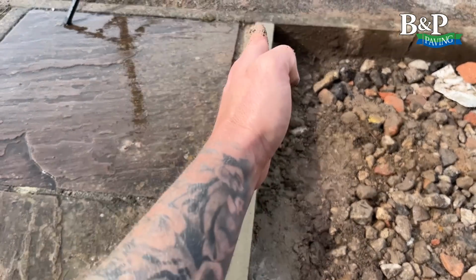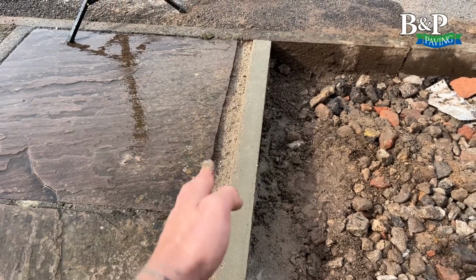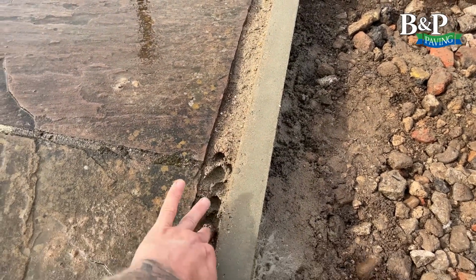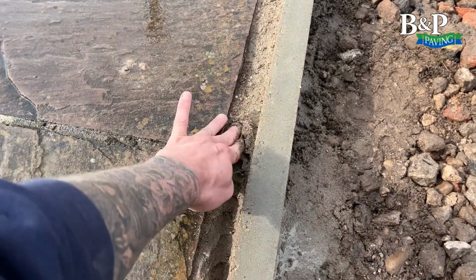So you may compress that all the way down, but there'll be like a small joint here, a small hole, and that will wash into it over time, and it's going to cause you a lot of problems. So just make sure that you go back. Really can't stress enough how important it is to compress that.